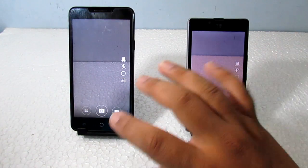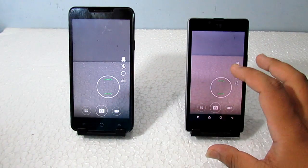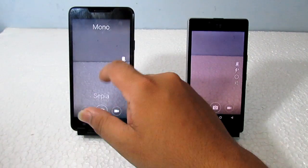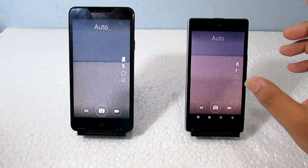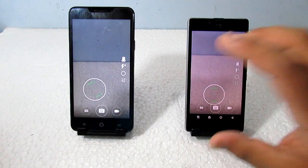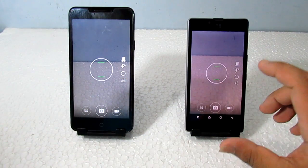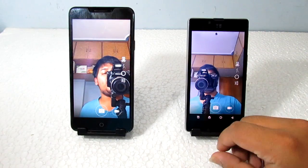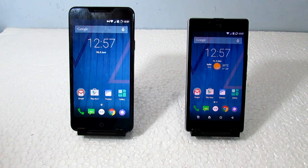as you can see clearly, the pinkish tint has a very big effect on this phone. Both are the same. Now I'll do it on auto. As you can see, the cameras are similar, the software is similar, and the quality is a big difference. The quality on this camera is much better than on this camera. And if we talk about the front camera, the front camera is much better on the Yuphoria compared to the Yureka, but the back camera is much better on the Yureka.